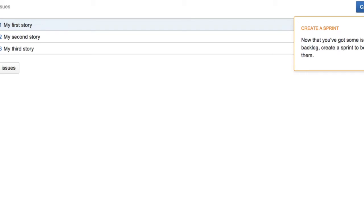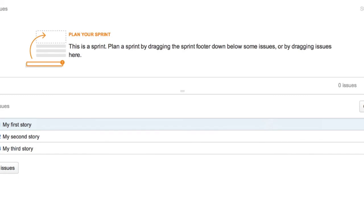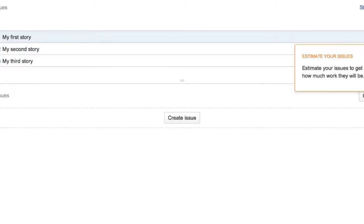So we're trying to help. You created a sprint. You can plan your sprint. So you can start dragging and dropping these elements and start moving ahead from there. And finally, you can estimate your issues. So then we're pretty proud of this. We thought, hey, look, this is helping everyone get started with Jira as quickly and easily as possible. But it's starting to feel like a lot. Are we going too far? Are we helping people too much?